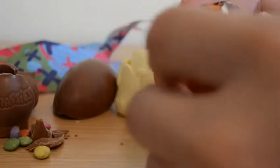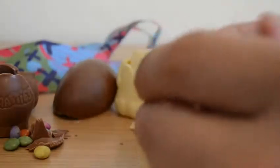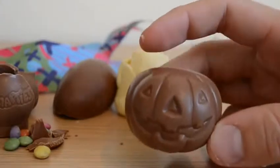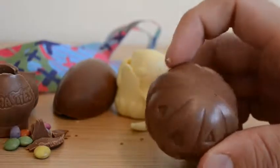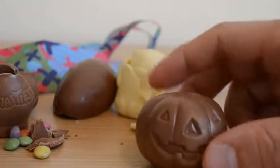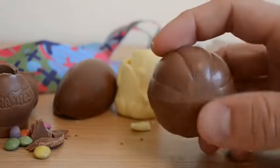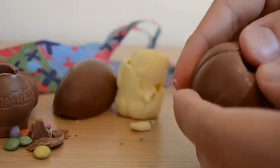I just want to see the detail on the actual chocolate as well, which will be really cool. And as you can see, the detail is amazing. Just loads of fun, really. And I know Halloween isn't anytime soon, it's in a couple of weeks' time, but definitely something to have now. And it's loads of fun as well.